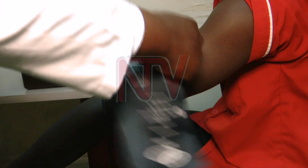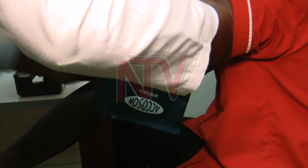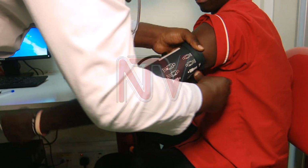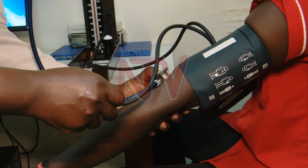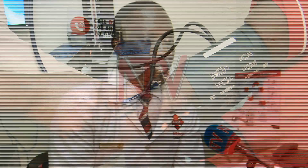We have what we call the BP cuff that you wrap around the bicep. Usually it's advisable to wrap it around at least three quarters of the bicep region. It's advisable to put it on the skin, not on the clothes. And also, to get a better reading, it's advisable to put it on the less dominant hand.